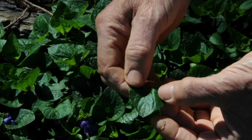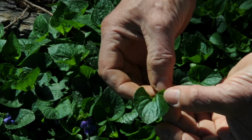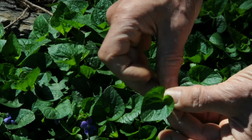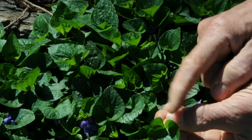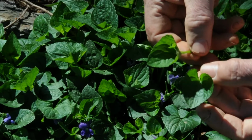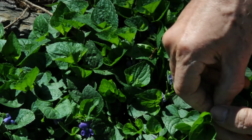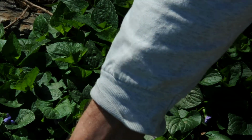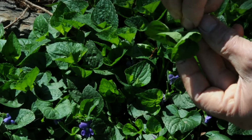First of all, the leaves are heart-shaped. And the other characteristic of the sweet violet is, you see how when the leaves are first coming out, these top parts of the heart curl in towards the center? And if you look closely, you can see that that's the way all of the new ones are. Now when they get older, they flatten out into just a heart shape. So that's one of the ways of identifying.